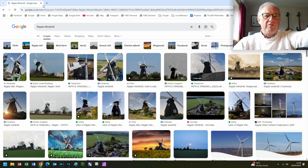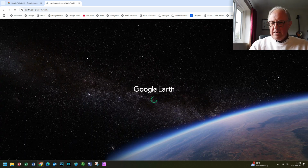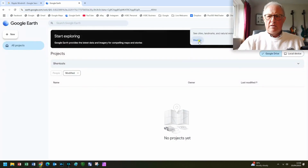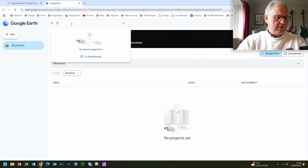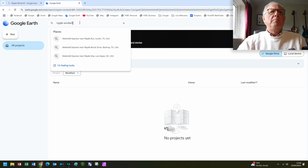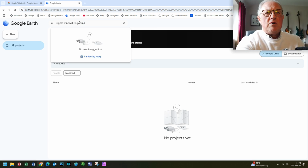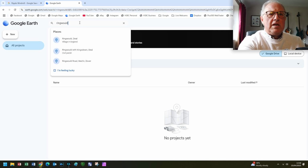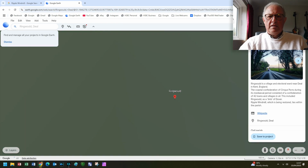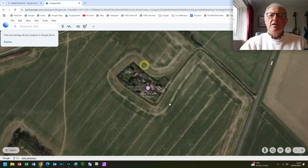Let me just quickly launch Google Earth. Three things I need to look at here, and that is the perspectives in terms of north, south, east, west. Where am I going to stand to get the best light? Right, so let's just put in Ripple Windmill again. This should give me my Ripple Windmill Ringwould. Let's be specific here. Doesn't like that, so we'll just go for Ringwould in Kent. Ringwould, Deal, Kent. And then I can zoom in. St. Nicholas Church. The windmill should be here. There it is. Zoom in.